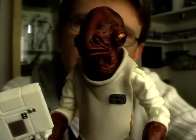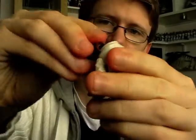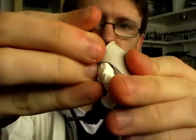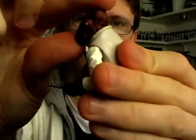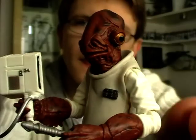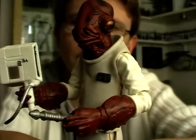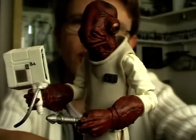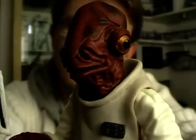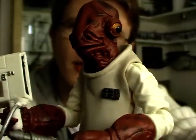And in terms of articulation, Ackbar has a ball jointed neck, which is quite a strange joint because the socket is actually on the inside of the head and the pegs on the neck. So that offers up quite a strange movement in the head, which is cool. He also has ball hinged shoulders and elbows, swivel forearms, a swivel torso, swivel hips, ball hinged knees, and unfortunately no articulation in the ankles. So while for many this is the definitive version of Admiral Ackbar, we still don't have the technical definitive Admiral Ackbar.